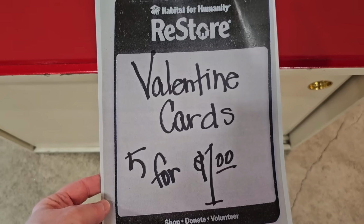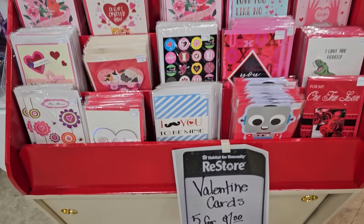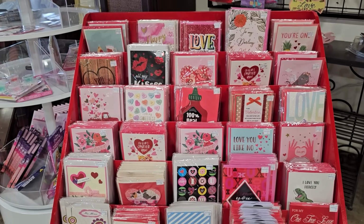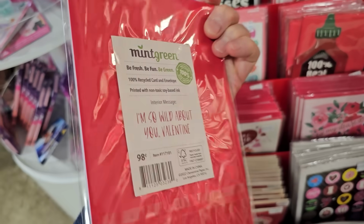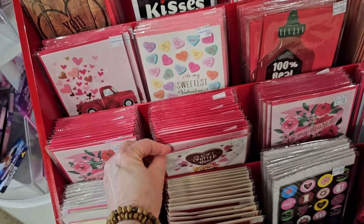And y'all, we had to take a look again. You get 5 Valentine's cards for $1. 5 for $1. And what does this one say? It says, "So glad I spotted you." Oh, that's sweet. "I'm so wild about you, Valentine." Oh, that'd be perfect for my hubby.